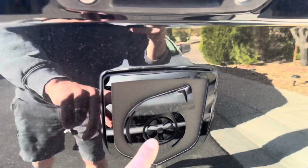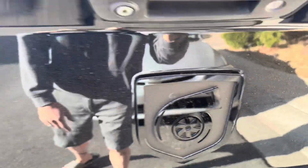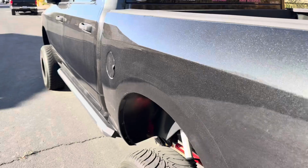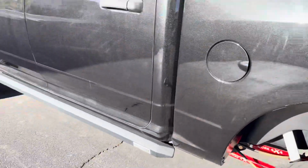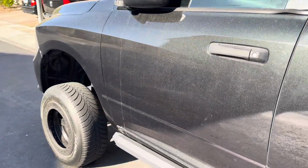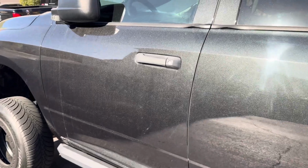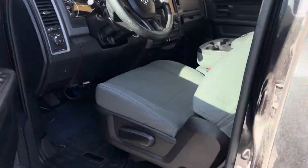All right, we're gonna check out Dirty Bird today. So much dirt and dust everywhere. It's been raining, windy, and all that stuff, and I kind of live in the desert, so dirt just gets everywhere. You can't do nothing about it. I got a detailer that usually comes out and cleans her up, but I haven't made that phone call because I didn't want to spend the money right now, but it's all right if it's dirty.